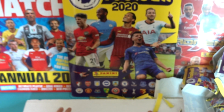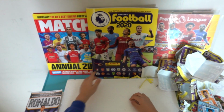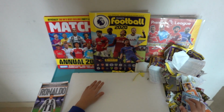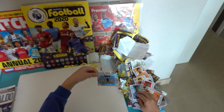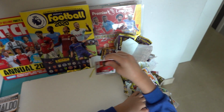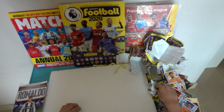Okay, so we finished every packet from our 20 packs. So we didn't get any of these players, but hopefully we get some good ones, like the Citizens, like Marcus Rashford. These are cool too.